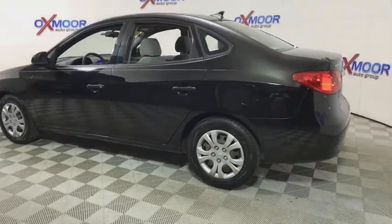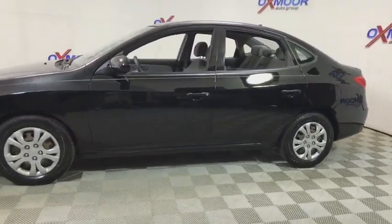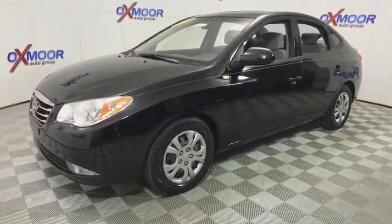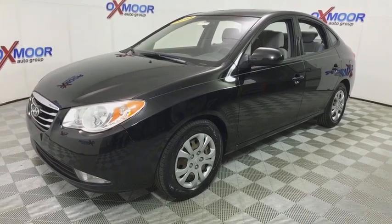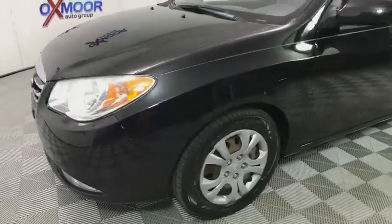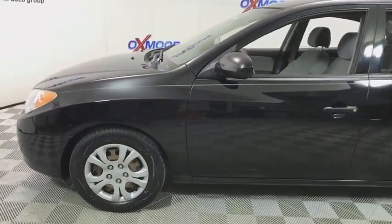The 2010 Hyundai Elantra. The Elantra boasts the most interior room in its class and gets an exceptional 35 mpg. With its luxurious standard features, the Elantra is an easy choice. This vehicle has less than 135,000 miles. Here are some of this vehicle's great options.